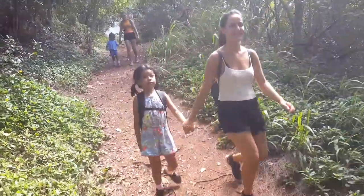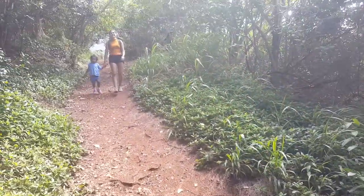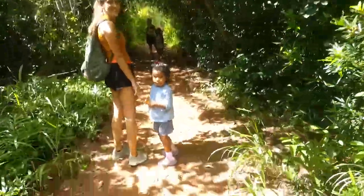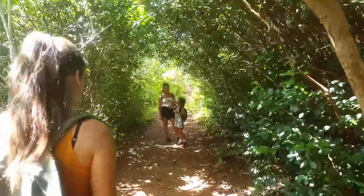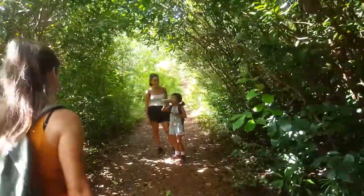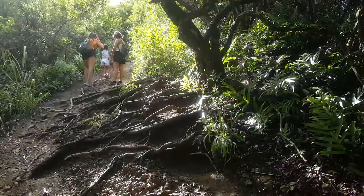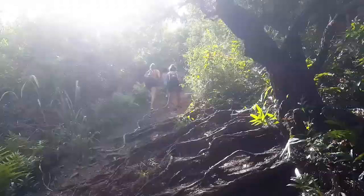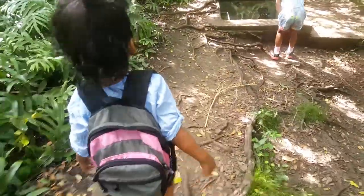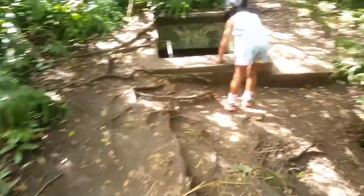Now, I went with both my daughters. This was last year, so they were 4 years old and 7 years old. And even though the 4 year old was a little bit slow, she was able to get to the top by herself. I had to assist on the really steep hills where they have ropes for you to climb. But besides that, it was easy for her. Just make sure you bring enough water and make sure you bring a camera, because the view at the end of this thing is amazing.